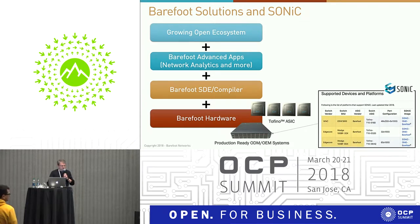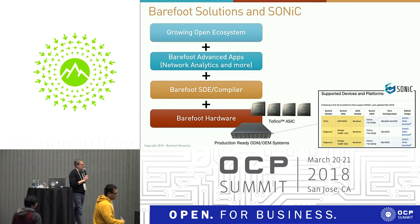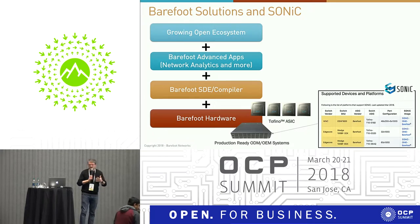So with Barefoot, we productize our chip called Tofino. There are multiple speeds and feeds of the chip. That chip is part of multiple ODM and, in future, OEM systems. So you see here on the right some of the platforms that got upstreamed as support into SONiC, specifically WNC, Edgecore, the Wedge 100. So all of these are now available in SONiC.